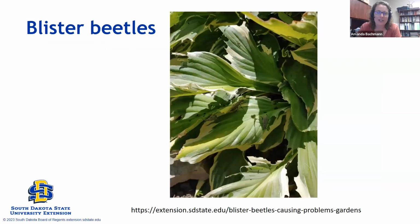I also had a question today. This picture came through my inbox from one of the garden hotlines, and somebody was having their hostas eaten up by some blister beetles. So I did include the link there of our blister beetle article. We do have a couple different species of blister beetles, and you can kind of see them in this picture. They're a gray beetle. Their head and their thorax are narrower than the abdomen. And actually the thorax, that middle segment, is the narrowest part of the insect. So they kind of have this teardrop-shaped abdomen.